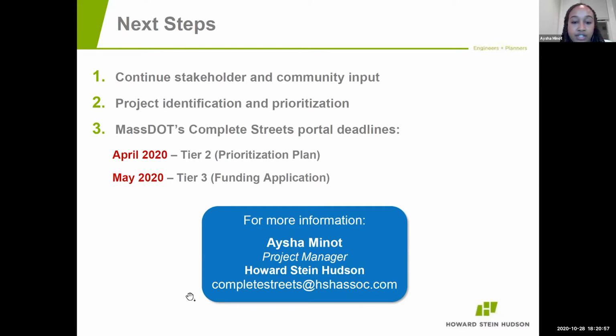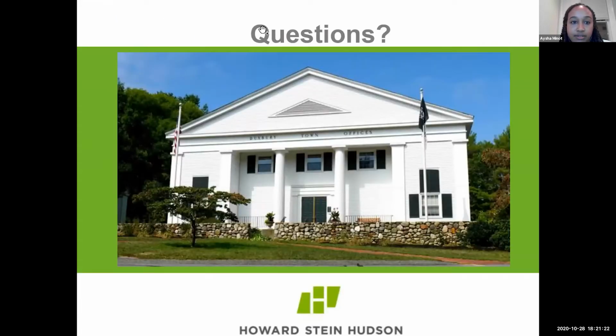If you have any additional questions after this meeting, here's my information below, completestreets at Howard Stein Hudson ASOC.com. My information is also on the town's website, I believe, and also on the Wiki Map. So if you have something you forgot about, or are having trouble with the Wiki Map, you can email me here. I'm going to close this out for a second.